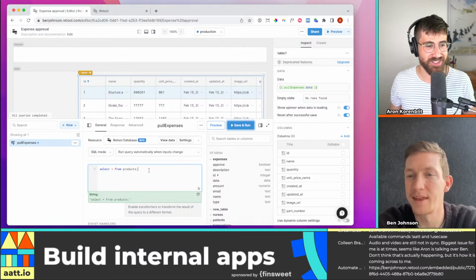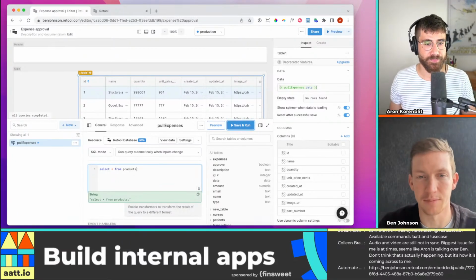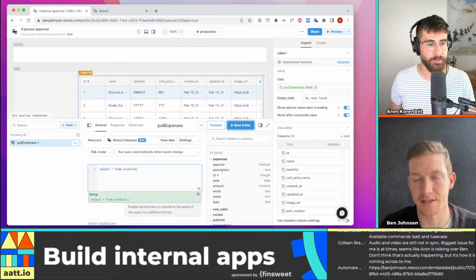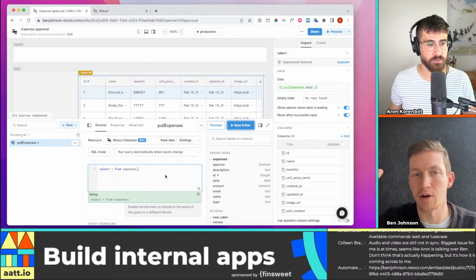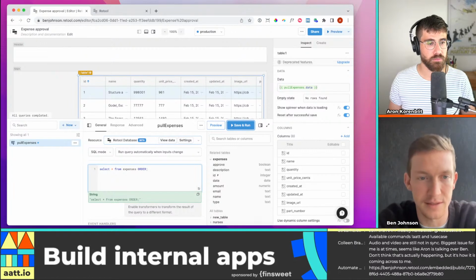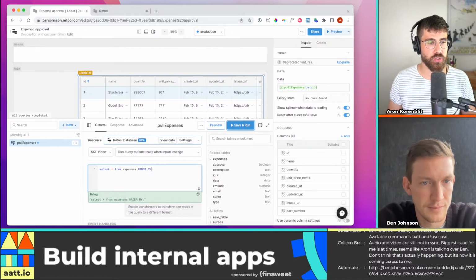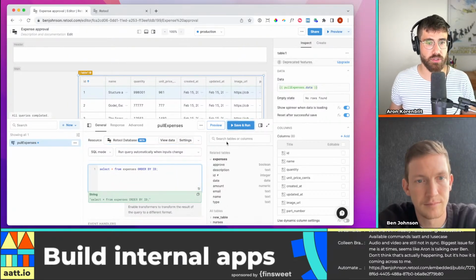That's exactly right. In this case, we'll add in the where clause a little bit later, but let's just do select star from expenses. And let's give ourselves one more thing. We want to order the records in a consistent way. So we're just going to say order by ID. Order by is two words, and then ID in caps. Okay, cool.